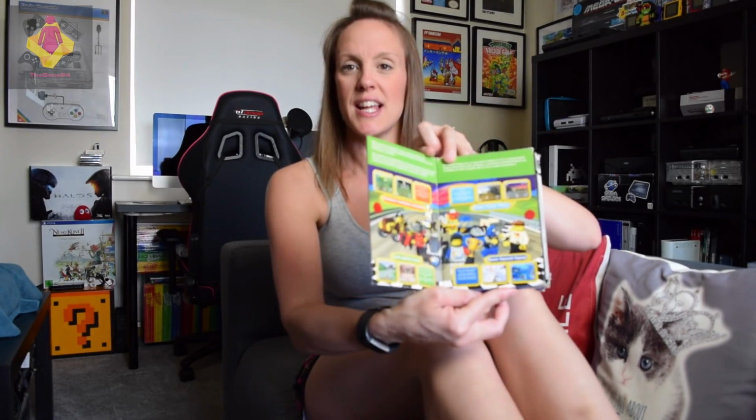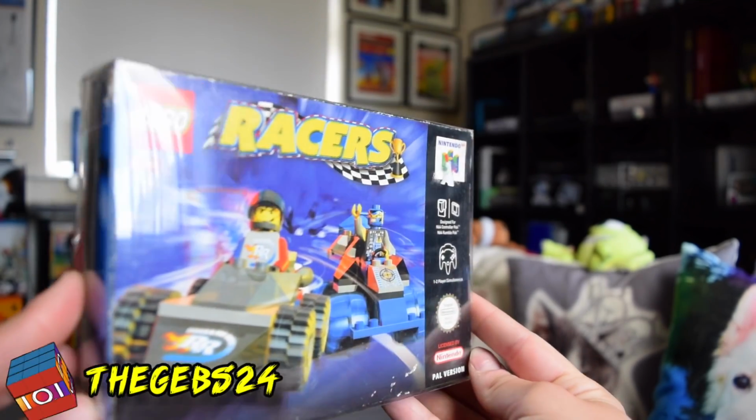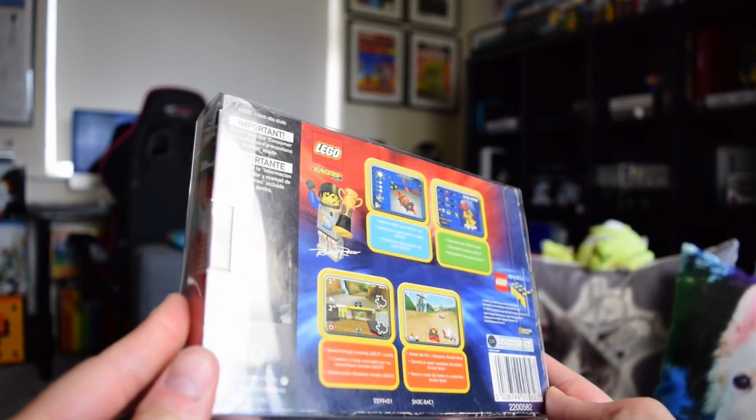So if you guys check it out, you've got the box there. Unfortunately, like I said, missing the manual, but you've got this, which I think is pretty neat. I'll put additional stuff on Instagram as always throughout the week, but it's just got a couple of extra screens to accompany what is on the back. And as always, if I buy anything without a manual, I'm always looking to replenish it with a manual.